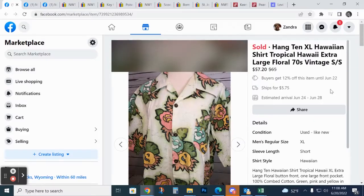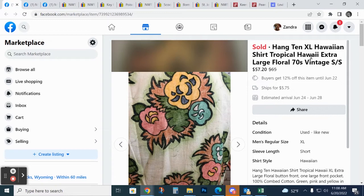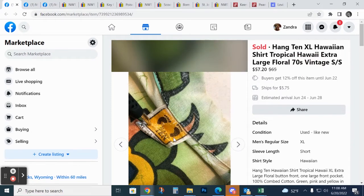So we'll start over on Facebook. I sold this Hang 10 extra large Hawaiian shirt. As you can see, it's floral. I did include all of the keywords: tropical, Hawaii, extra large, floral. It looks like a 70s and it is vintage. It has the paper tag. I paid $3.75 for this at Goodwill.